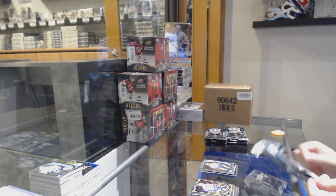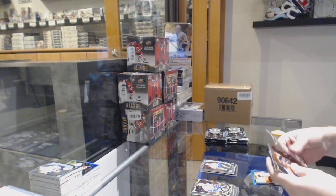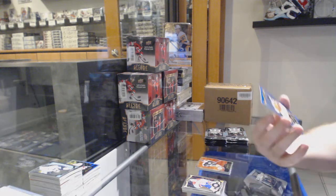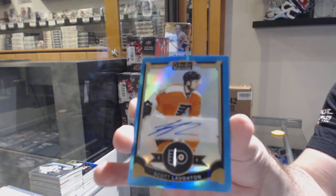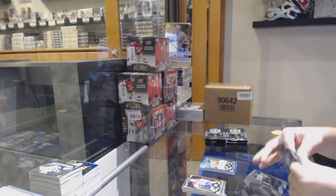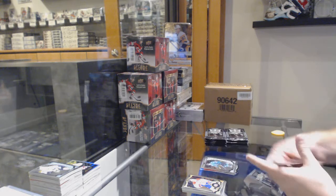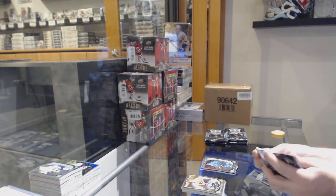What defenseman other than Darnell Nurse would they want to give away? Retro Bobby Orr for the Boston Bruins. And for the Flyers, Scott Laughton Blue Rainbow Auto. Ethan Bear? You think they'd give up Bear? I was going to say, I don't think so. Team logo of Dubnyk for the Wild. Donskoi for the Sharks. If they did, I would love that.